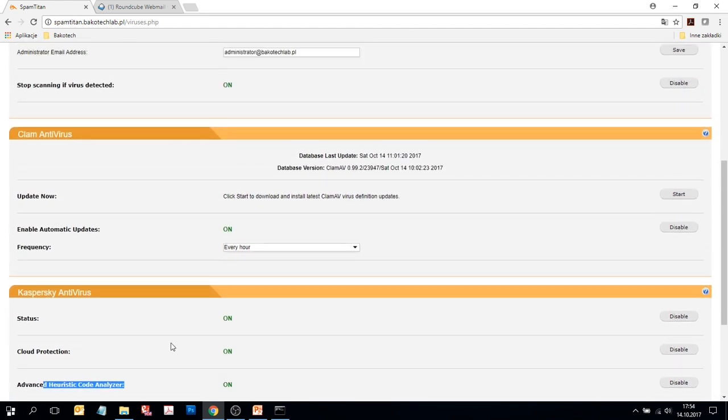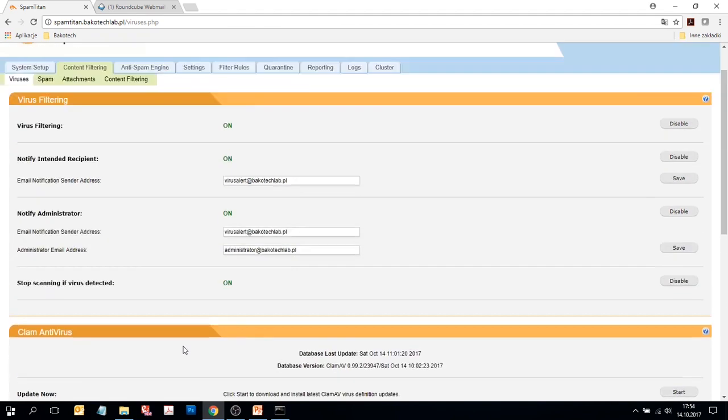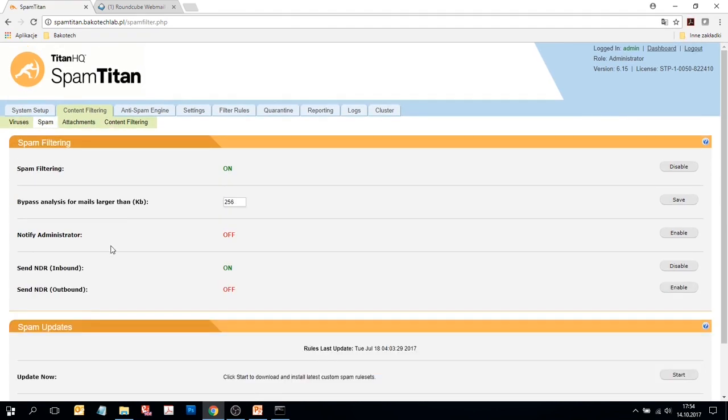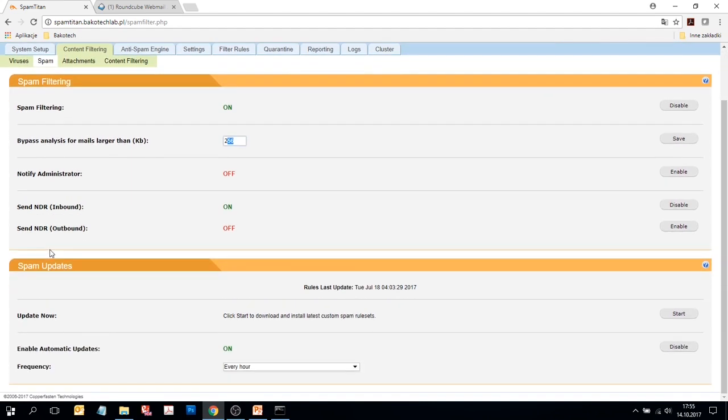Because spam emails are usually rather small, you can define to skip analysis for mails larger than some specific value. If you want to send non-delivery reports, you can turn on the appropriate option. Here in this tab, you can also define the frequency of automatic updates of a list of custom spam rule sets.